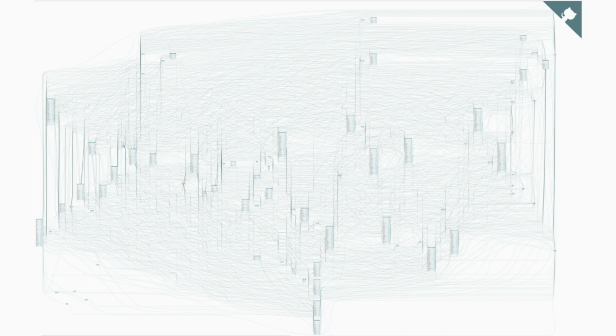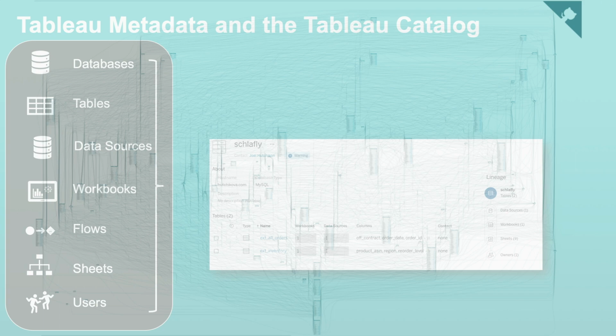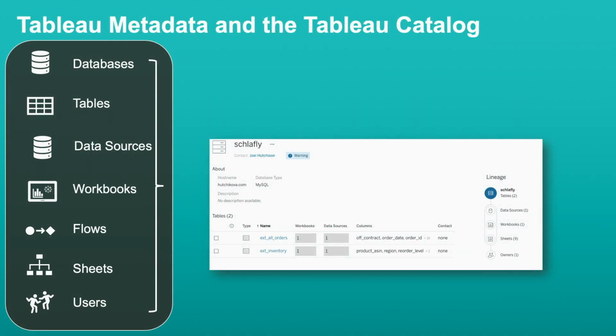So this is the metadata model for Tableau Catalog. This is everything that you can query through the Metadata API, and by extension, this is a lot of the stuff that shows up in the Catalog user experience. Of course, no human can actually make sense of this, so it's a little better to think of Tableau's metadata model like this. You have a bunch of content types on your Tableau server. Data sources, workbooks, and prep flows might be something you're familiar with. And then we've extended that to include things like databases, tables, and files.